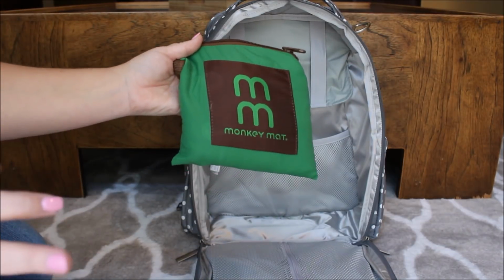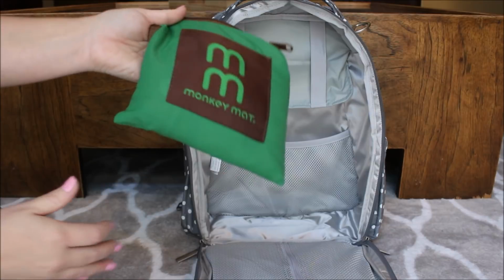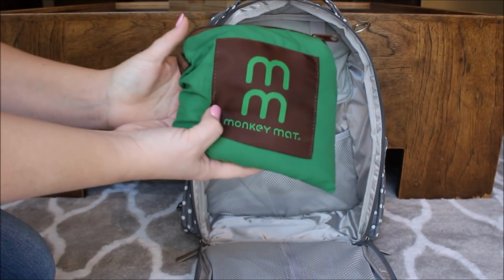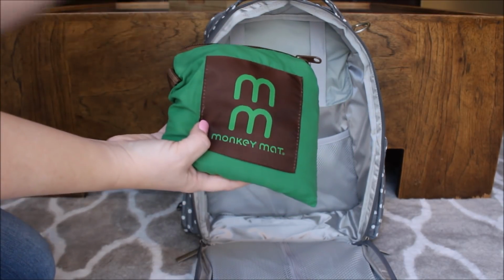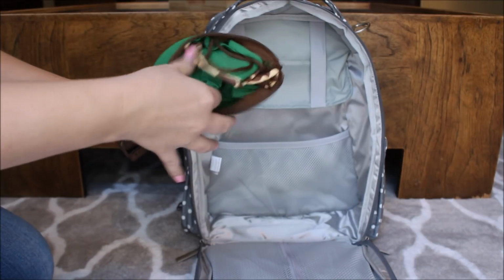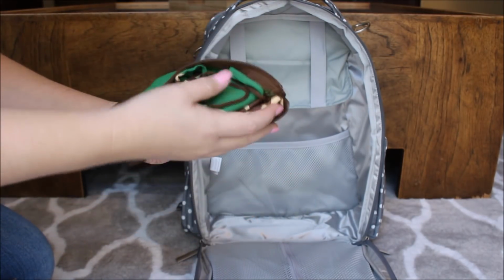Now, I don't lay out the monkey mat as big as it can get. I'm not that mom, I guess, but I will fold it up just big enough to have all three of my kids sit down. There's a lot of times that we're waiting for an hour for a parade or 45 minutes just because of how the timing worked out. And we will unfold this monkey mat, and then my husband and I will take turns taking the kids to the bathroom, and we need to save a spot, and it just defines a space for our family.